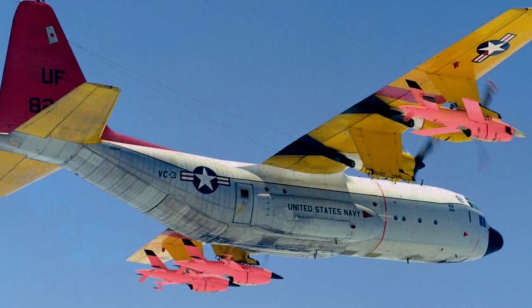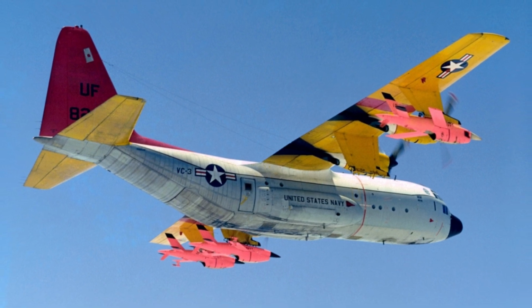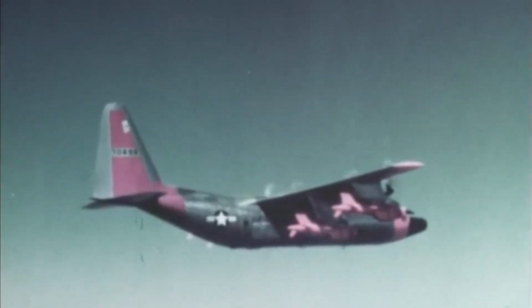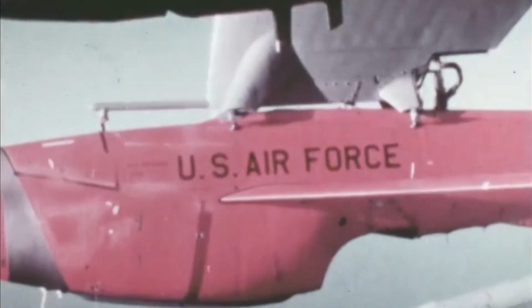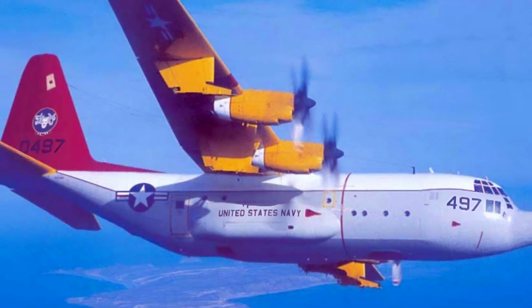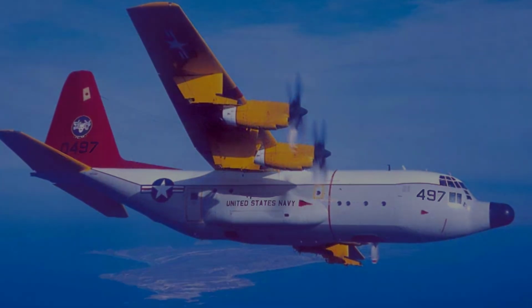Long before drones became a staple of modern warfare, the DC-130 variant of the Hercules was pioneering unmanned operations. This modified C-130 served as a drone mothership, capable of carrying and launching up to 4 drones during missions. It was used extensively during the Cold War and the Vietnam War for reconnaissance and decoy operations, showcasing the adaptability of the Hercules platform.